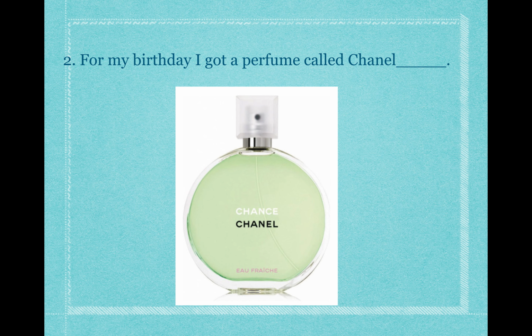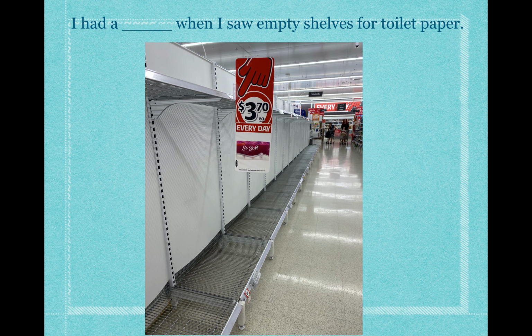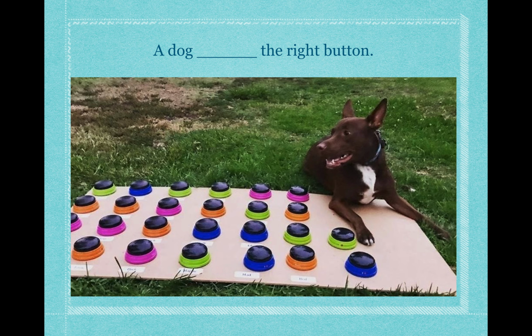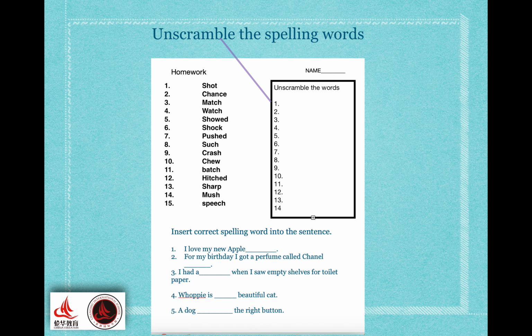Next one, for my birthday I got a perfume called Chanel something, so you can have a look at the bottle. Next one, I had something when I saw empty shelves for toilet paper, and that actually happened. It's pretty scary, guys. When I wanted to buy some toilet paper, there was none left. Okay, next one, Whoopi is something, a beautiful cat, and that's my cat actually. She's very beautiful. And a dog, something, the right button. All right, so hopefully you filled in those words for the sentences.